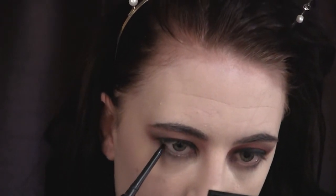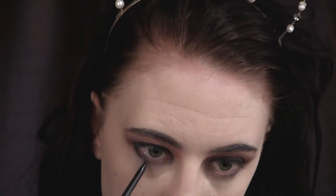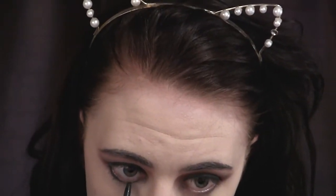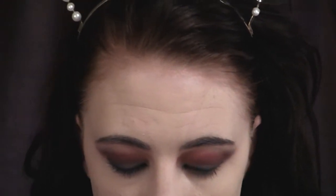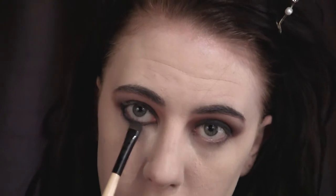Okay, so for the lower lash line, we're just going to go ahead and use that same Estee Lauder Double Wear eyeliner. And we're just going to line the entire lower lash line with that, going from the outer corner inwards. And since the lower lash line is a little bit of a more sensitive area of skin, I'm not going to be using the blender for it. I'm just going to be using a smudger brush. So just really carefully smudge here because you don't want to tug on your eyes too much on the under eye.